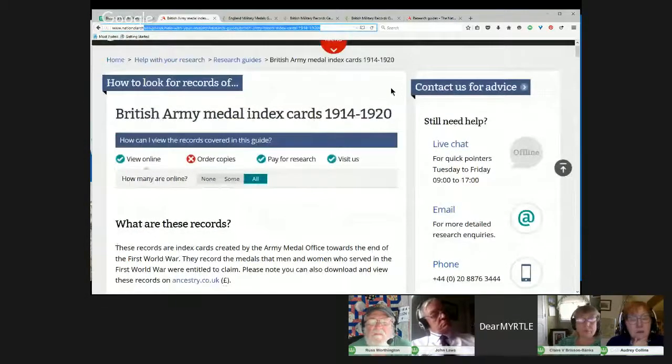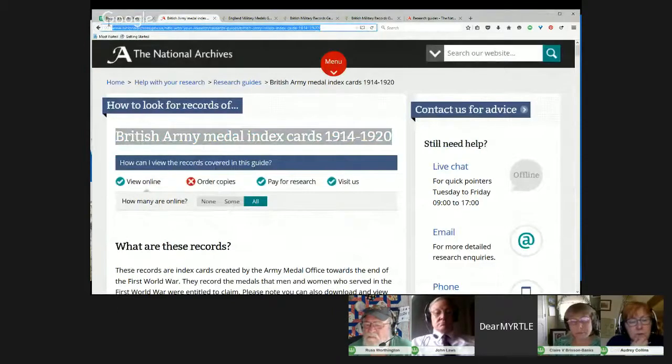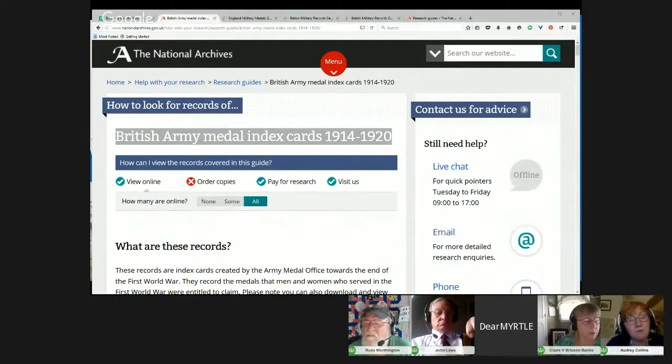First of all, I'm going to get this name, and I'll share this. And Claire will add it to the list here. Now, it explains much better than Ancestry does. They've got better images, but this guide explains a lot more about the background to the medals.